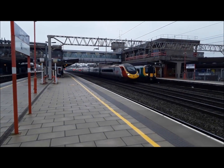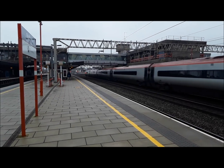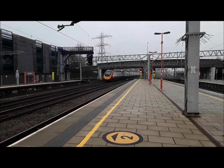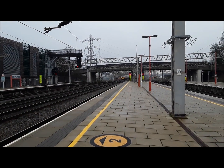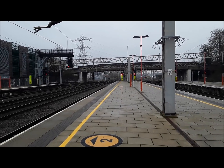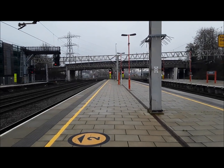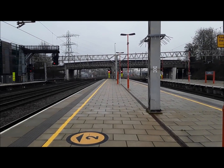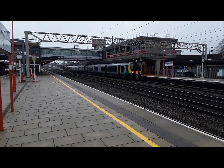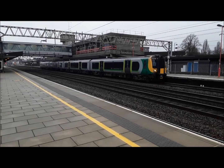Okay, now passing by is 39135. That is from Glasgow Central to London Euston, and it's going via the Trent Valley route. It's not going via Birmingham New Street, which I find very surprising. Okay, 350-102 is now departing with the slightly delayed 13:55 London Northwestern Railway service to London Euston.